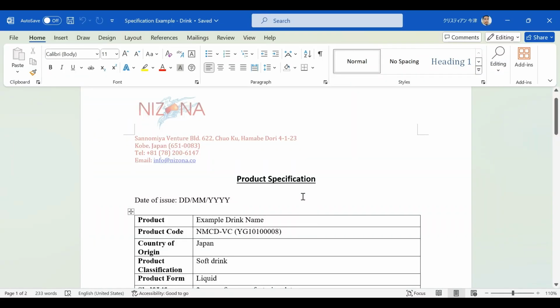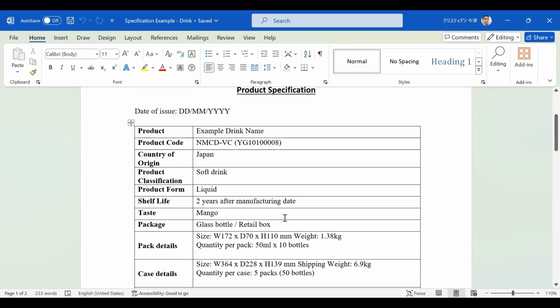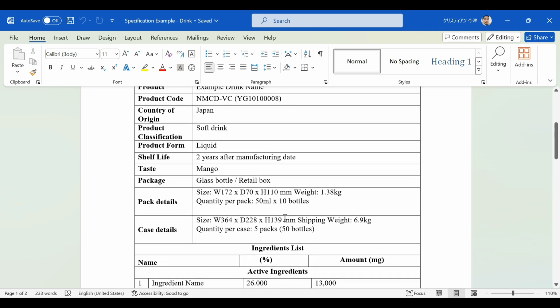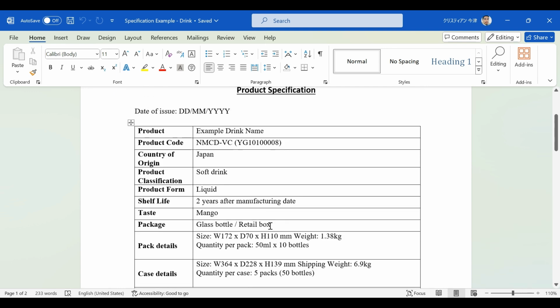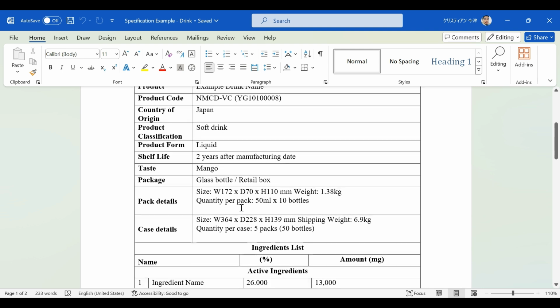Okay, the first document that I want to show you is the product specification. This one is an example product specification for a drink. As mentioned before, a product specification is basically a document that explains what the product is and what the composition of the product is. So the format doesn't follow one specific strict order, but in this case, for example, we mention the product code, if any, or the lot number, and here the country of origin, the classification.